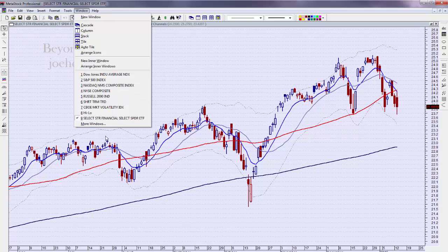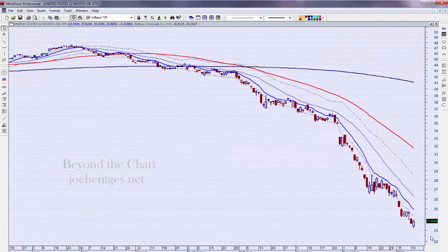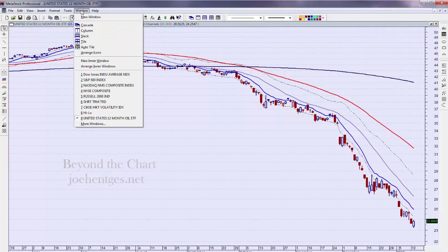And the last thing I'm going to look at related to an ETF is the United States 12-month. It always knows where I want to go. Okay, so again, this is a picture of what's happening with the price of oil. As you can see back up here in June 25th, United States 12-month oil was 47.49, and today it's 23.80. And the West Texas Intermediate closed below $45 a barrel on the futures.